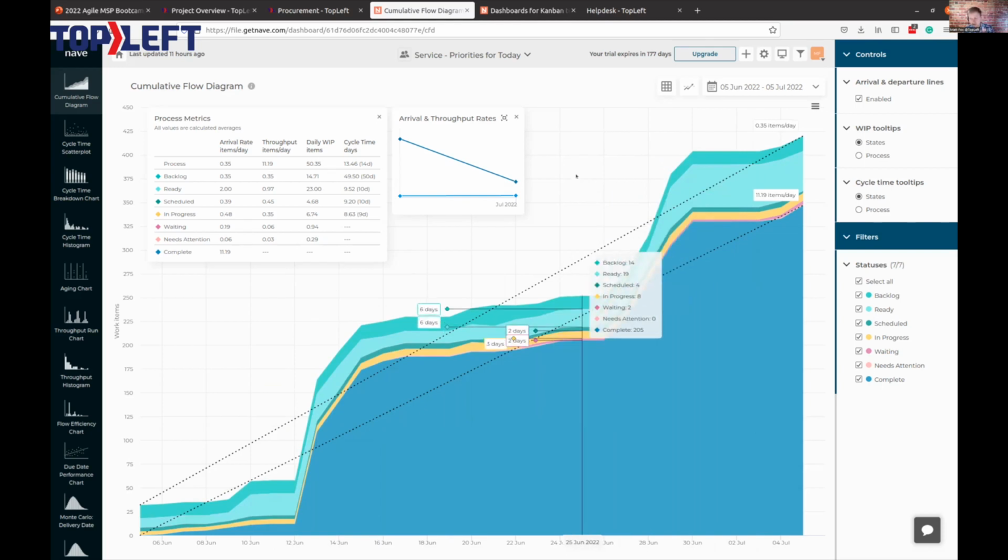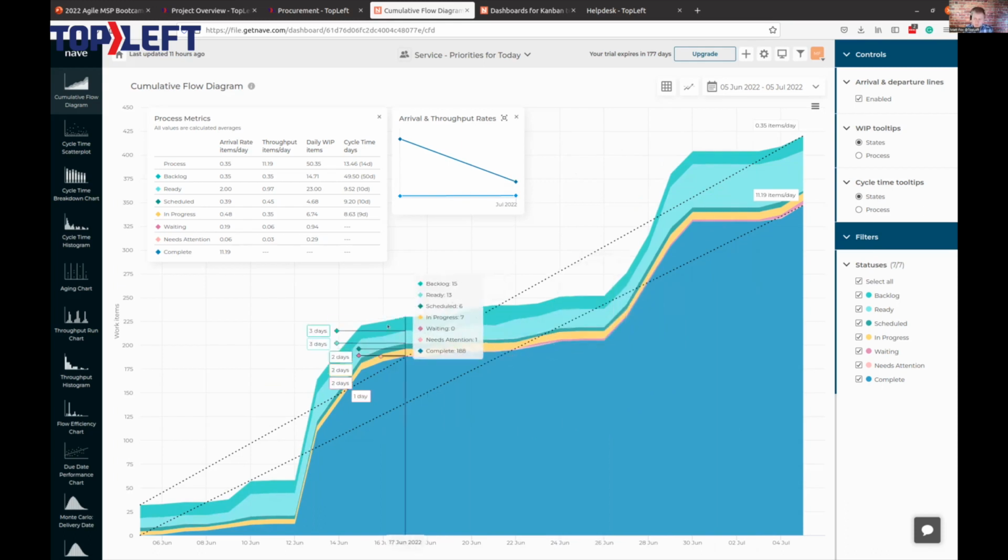If the lines are converging, then we are winning. In real life, we won't actually get down to zero, but it says that at least during that period, we finished more work than we started. So what you want to see here is very little variation, a very tight spread, where these black lines are close together.